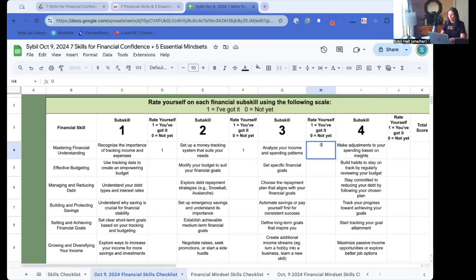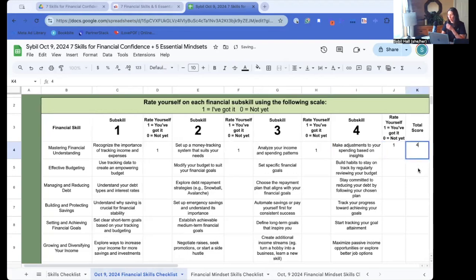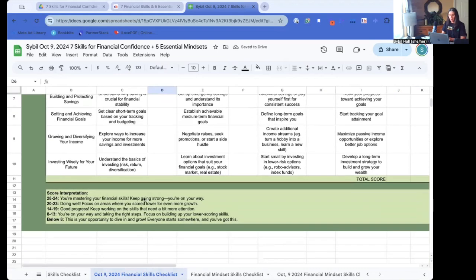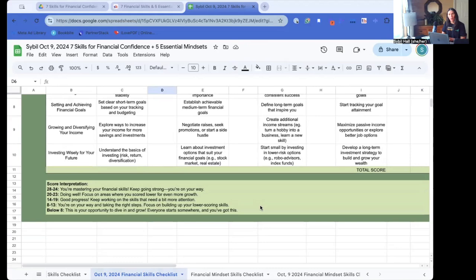And so anyway, you go on like this and you put zeros or ones. You do all of those and then you put your total. So let's say, I have a pretty good understanding. I'm going to give myself a 4 there. I do the same thing for budgeting, debt, right? And then you have your score interpretation down here on the bottom.